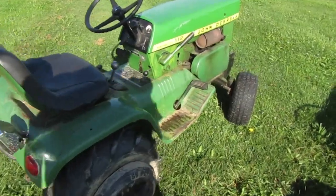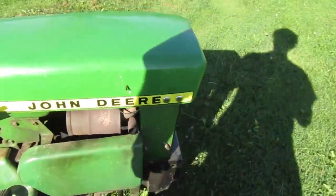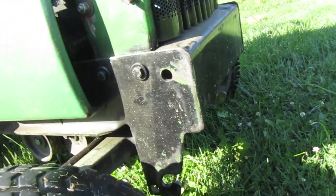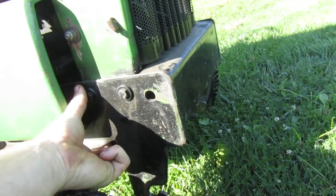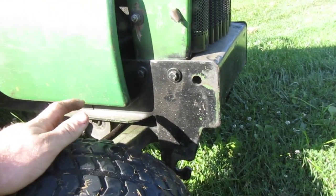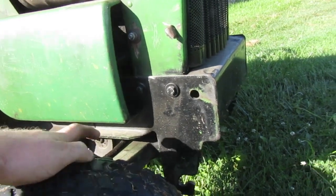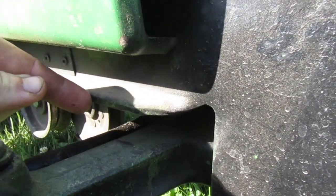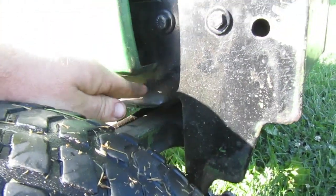Here, look at the frame on this tractor. Look how big this frame is. This goes all the way back. This is steel. That's about how big it goes all the way back. Now on car frames, car and truck frames, they're pretty thick too. As you can see, this is thick steel. Right here's about how thick it is, even right here.